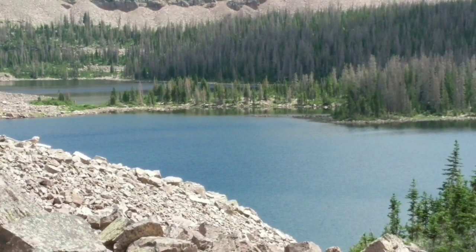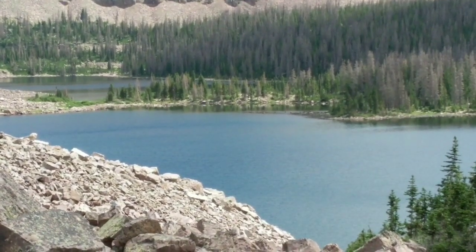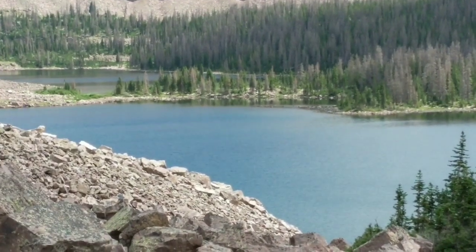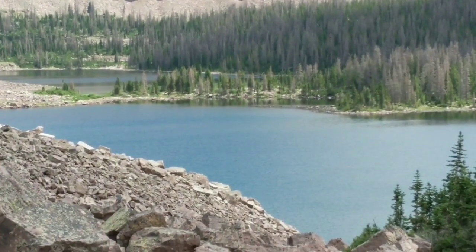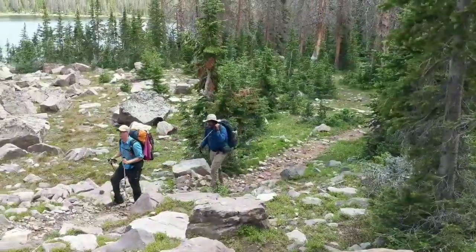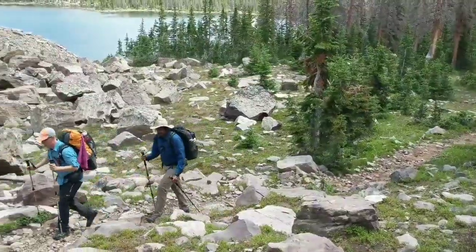We just came around from the third lake and the fourth lake. We're actually kind of bypassing, but you can see it. It's kind of out in there, behind the other lake, and that is called Dean Lake. It's cool to see the wildflowers right there.